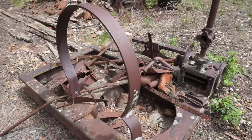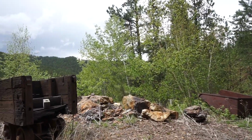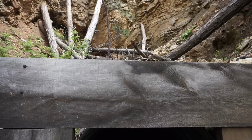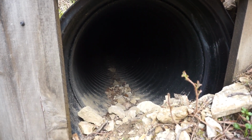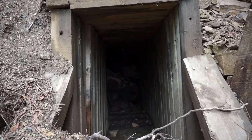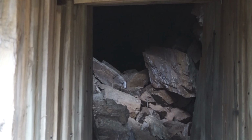Joe had also mentioned to us that at this location was where the gondola used to sit that would have carried ore from the mine down to the road to be hauled away. So what you are looking at here is one of the many adits on the property. This one was just a small pipe that goes into the side of the mountain that enters the mine. We decided not to enter it because of the risk. This adit was original, but also looked very sketchy, so we decided not to enter.